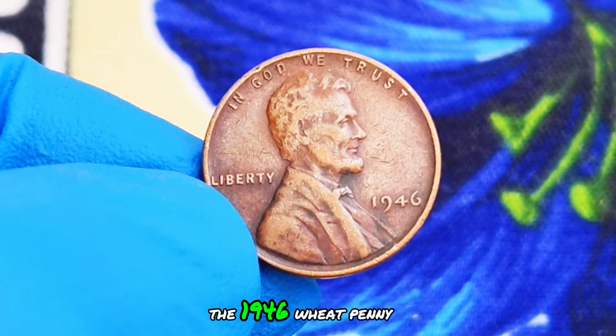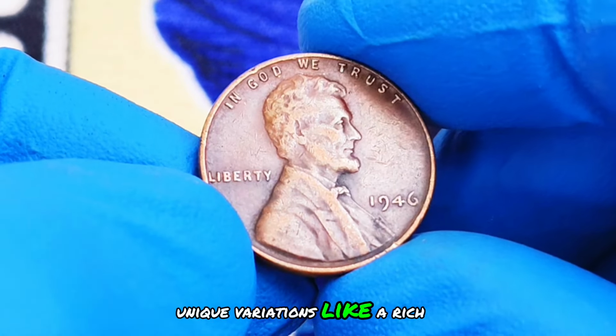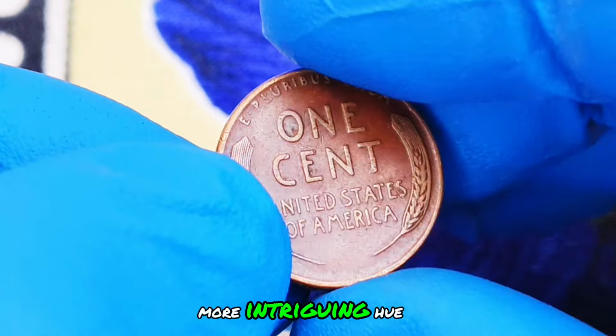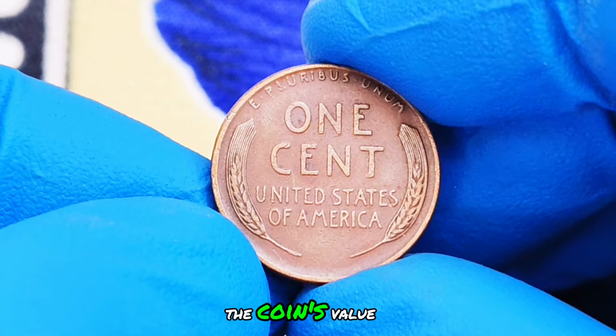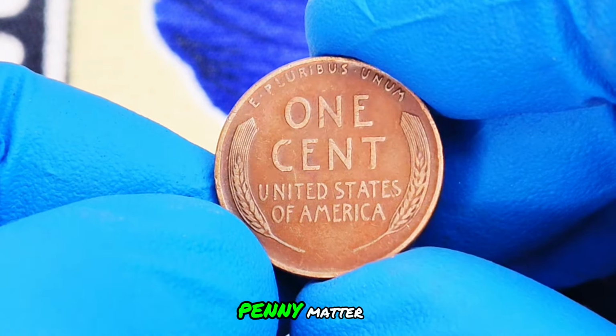For the 1946 wheat penny, desirable color shades may include unique variations like a rich red-brown or even a darker, more intriguing hue. These color variations often result from natural toning over decades, and they can significantly impact the coin's value. So why does the color shade of a 1946 wheat penny matter?